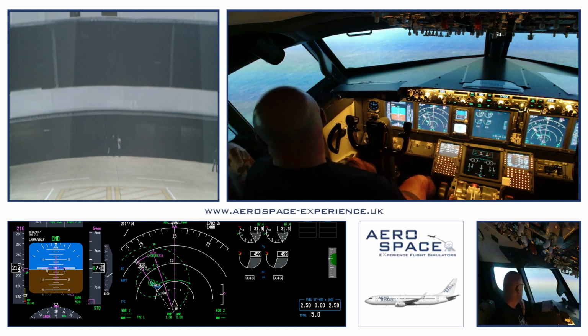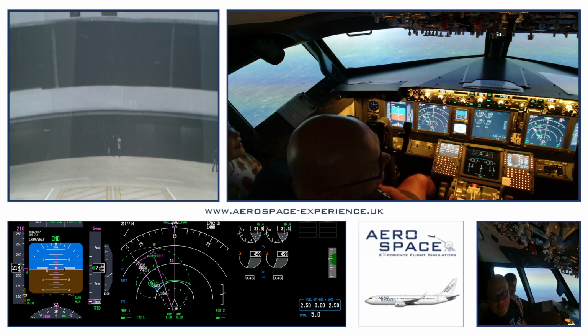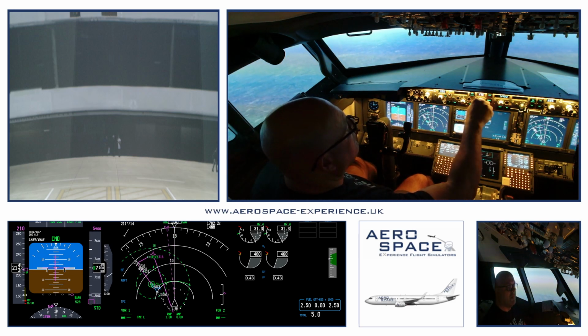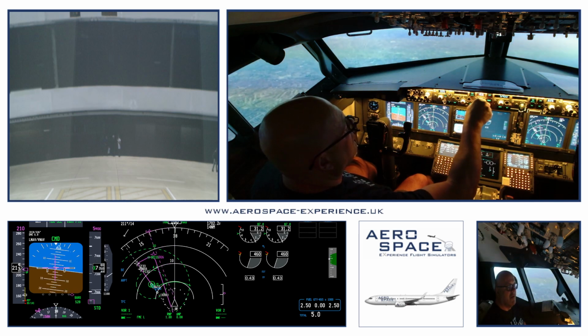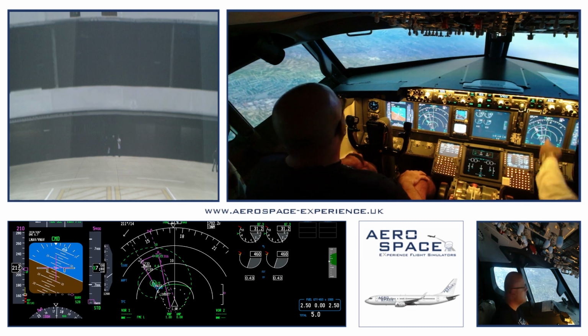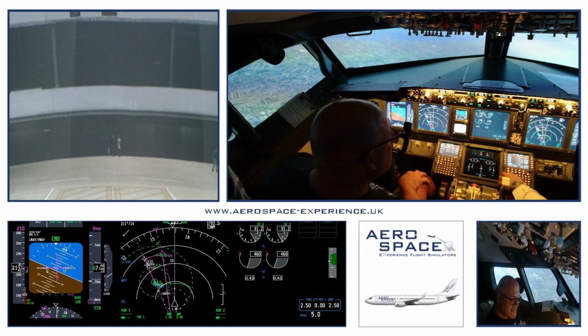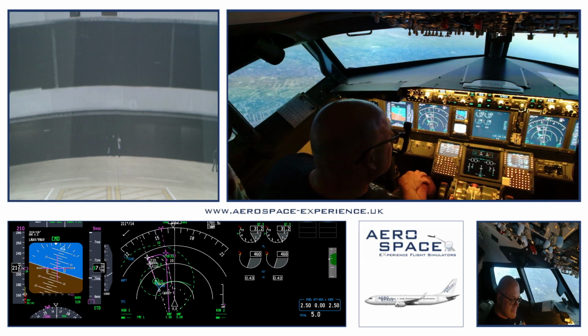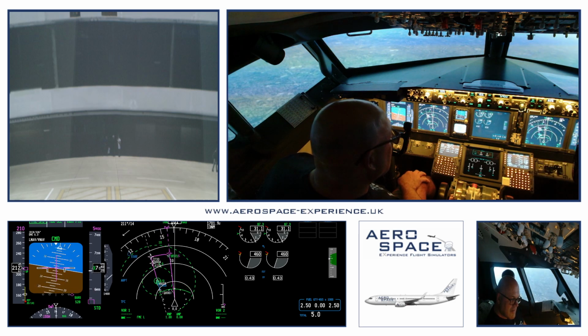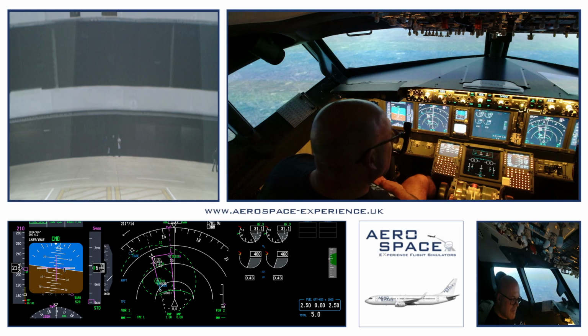Okay, so left heading 155. Oh look, it's right in line with that little mark that I made. So what we do is we just update the LNAV track to make it match where we're going, and that keeps our VNAV nice and accurate. Yeah. So we're a little bit high, but we'll live with that.